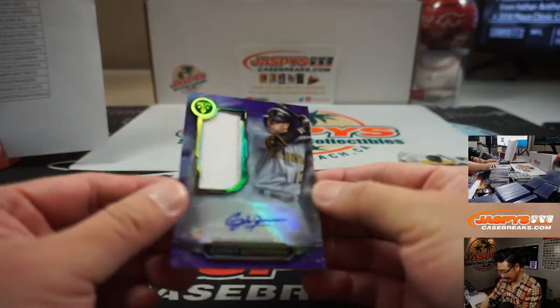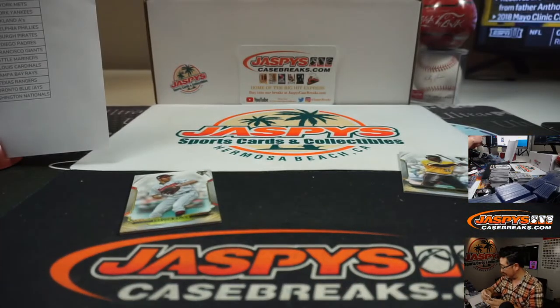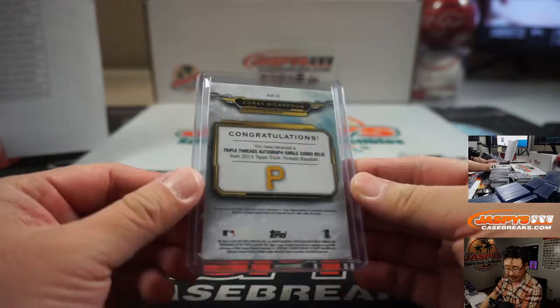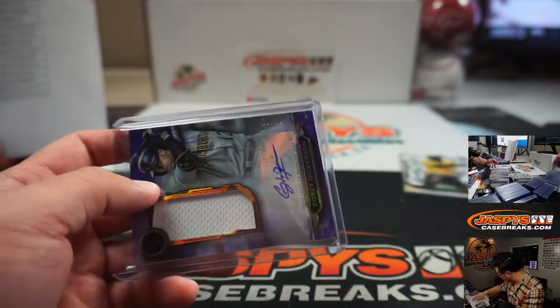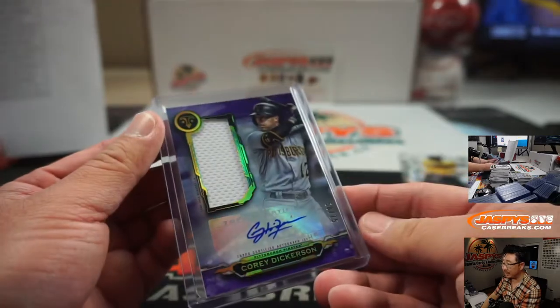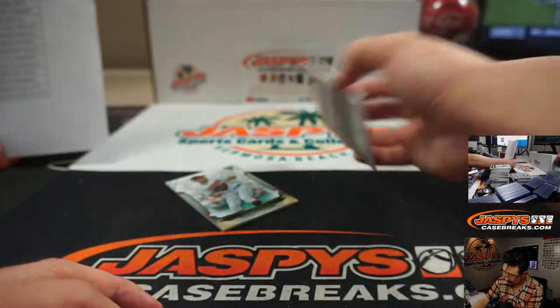There's Corey Dickerson, jersey and auto, 50 out of 75. I think that card's really expensive. Corey Dickerson, 50 out of 75. Pirates, last hit going to Pittsburgh, 0. And that'll go to Rex. Rex with Pittsburgh, 0. You get the Corey Dickerson jersey and auto. A little something for you at the end. And there you go, boys and girls.